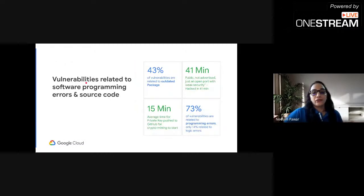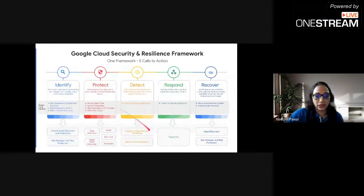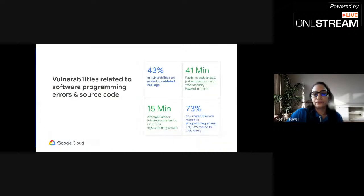So next, before I start, I want to give some insights about the security in software supply chain. So if you see the first data, I'd say 43% of vulnerabilities are related to outdated packages. And we don't even know what packages are outdated.